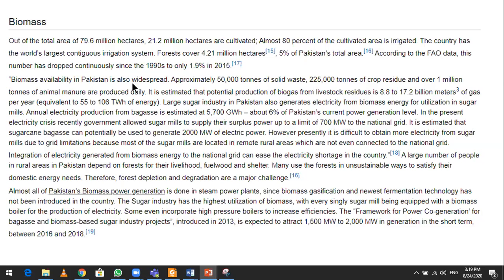Biomass availability in Pakistan is also widespread: approximately 550,000 tons of solid waste, 225,000 tons of crop residue, and over 1 million tons of animal manure are produced daily. It is estimated that the potential production of biogas from livestock residue is 8.8 to 17.2 million liters of gas per year equivalent. The larger sugar industry in Pakistan also generates electricity from biogas energy for utilization in sugar mills. Annually, electricity production from biogas is estimated about Pakistan's current power generation level.